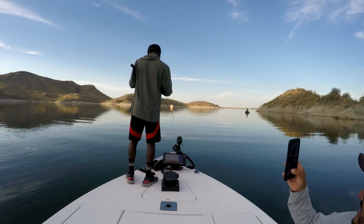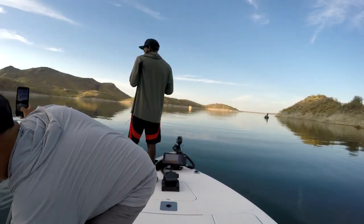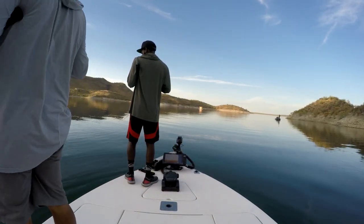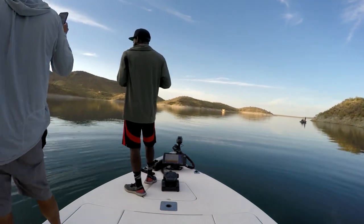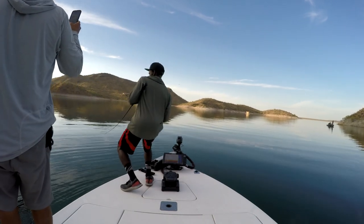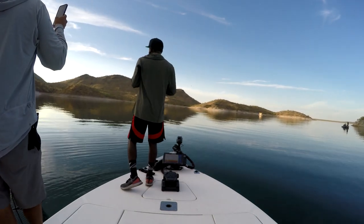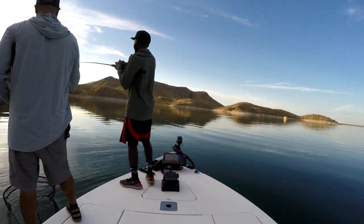King, get him, bro. Got him. King, get him. Spoon him. Yeah. Hit it so hard, dude. Hit it so hard. Isn't it the shit? Oh, shit. Let him run. He's going to try to run on me. Oh, yeah. He's got a huge whitey. What is that?